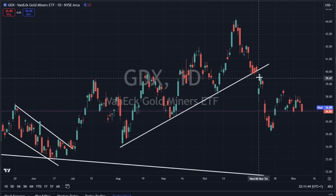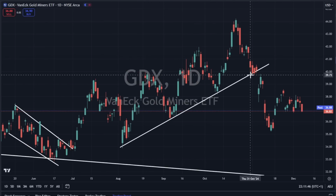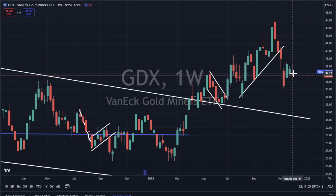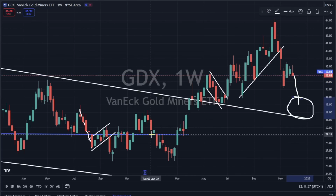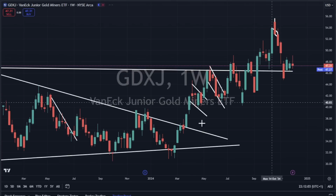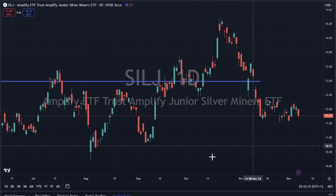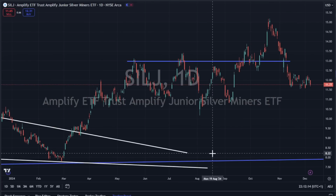It's a tough read. We are sitting underneath this breakout here, and we're also above a bunch of support that's down here. So if I were to take a guess, I think we're going to head down here, 32, 31, and do a retest. GDXJ and all the other ones, they're all very similar. This is right on support though for GDXJ. And SILJ down 2.32. It doesn't look horrible though, but it doesn't look good.